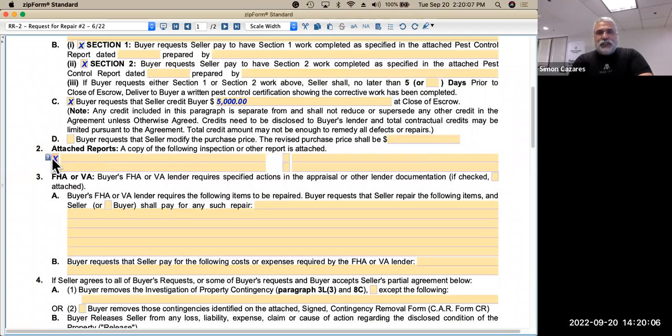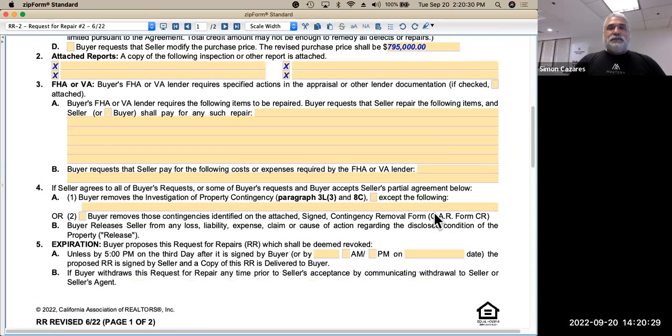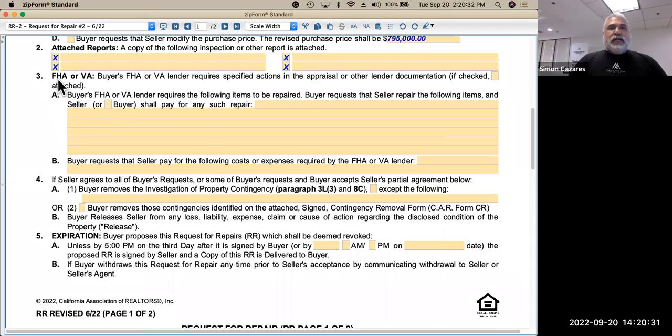You can attach the reports, if it's a home inspection, if it's a termite inspection, if it's a sewer inspection. You can include all these reports as part of it. If you're asking for a price reduction, as I said earlier, you can put in the price reduction. Let's say that it's $800,000, but now you're asking for a $5,000 price reduction, then you can put it as $795. Now, section 3 talks about FHA, buyer FHA, and VA lenders requirements, right?